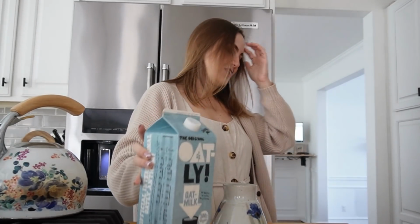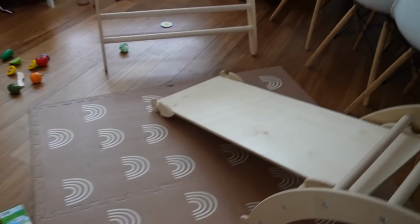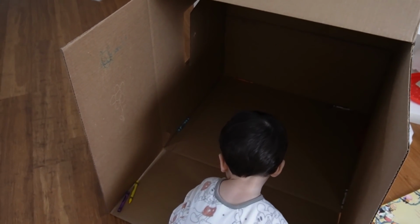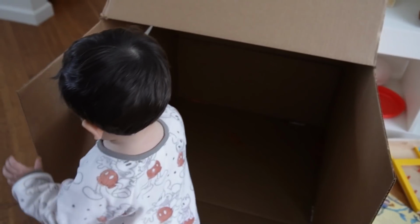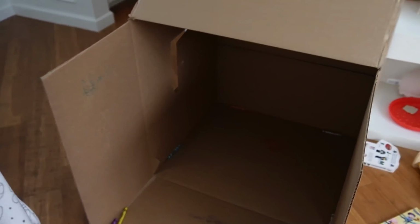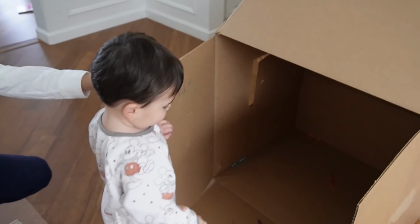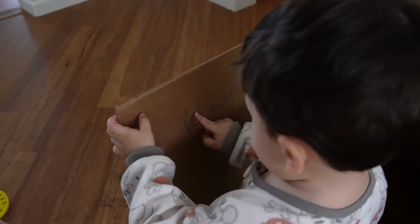Rowan's running around with me. Hey, can we show them your box? Let's go show them. Can you show me your pretty drawings? Come here. All morning long, Rowan has been working on this box. We just put him in there with some washable crayons. And I don't know if this was anybody else's dream as a kid to have a box house that you could draw in. This kid's living the dream. Oh, he doesn't want Daddy to leave. Aw. Show me the puppy. Puppy. Looks like Daddy did some cute drawings too.